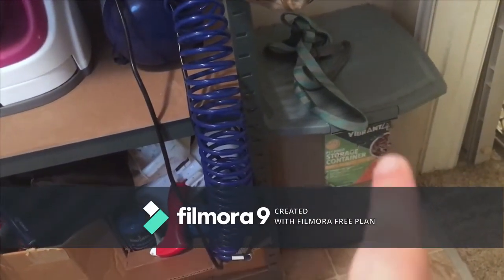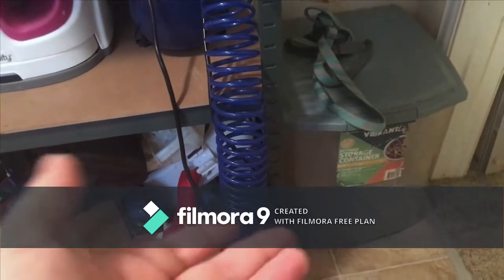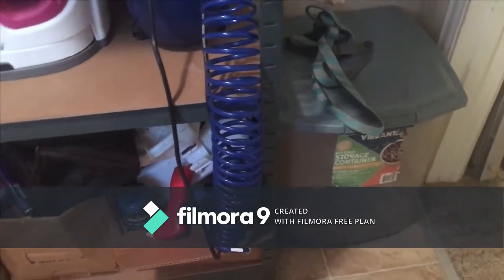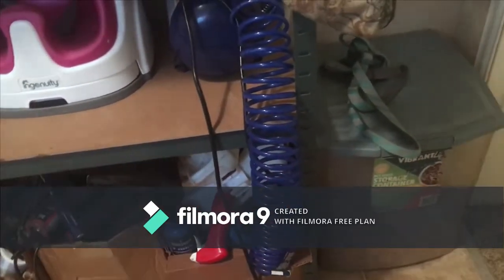which I enjoy these bins. I wish we would have gotten a nicer one, but as far as Rural King or Walmart goes, this is all they had, so hopefully maybe we'll find one better in the future. But I do really like those because you can stack them and they just take up less space. They look nicer when people are walking through. It just altogether makes everything look better.